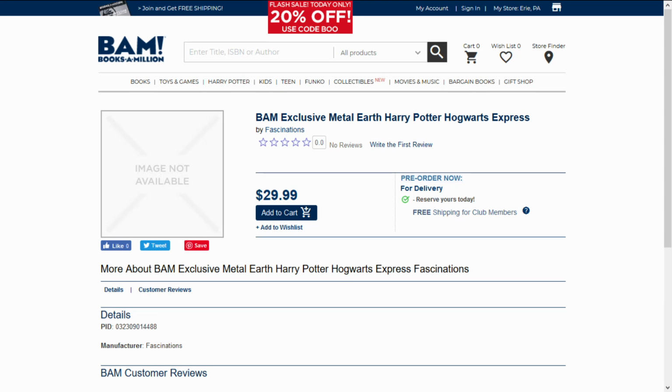Books A Million, while they haven't shown up in any of the stores as of yet, though it's been a couple of days since last I checked, has it on pre-order on their website. While the Burroughs is not showing up online at Books A Million, the Hogwarts Express exclusive is, and you can pre-order it. Supposedly you can pick it up in stores, but I wasn't able to pick it up in my local store. It's going to have to be shipped to me.